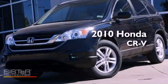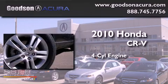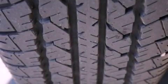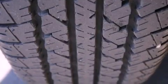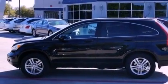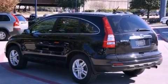This is a 2010 Honda CR-V. It has a four-cylinder engine and an automatic transmission. Its top features include a moonroof, heated front seats, a low tire pressure indicator, a premium audio system, satellite radio, and traction control and stability control systems.